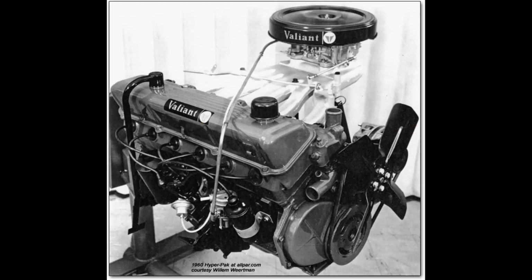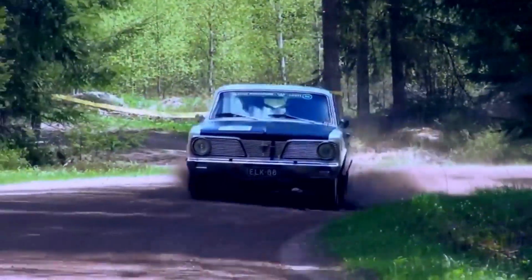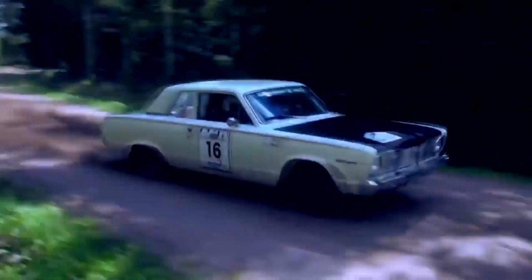The Slant 6 has truly earned its hard-fought place in racing history. The engine that no one suspects, with the performance no one can deny. Here he comes, racing to the checkered flag.